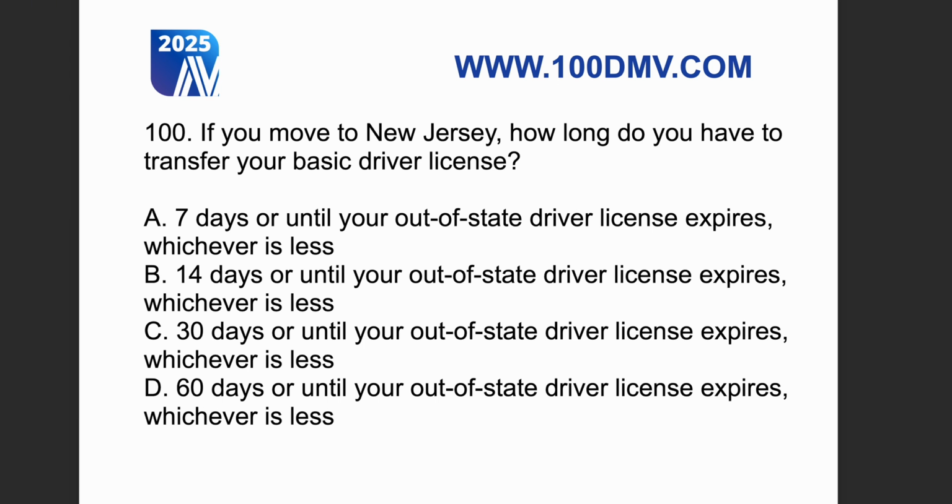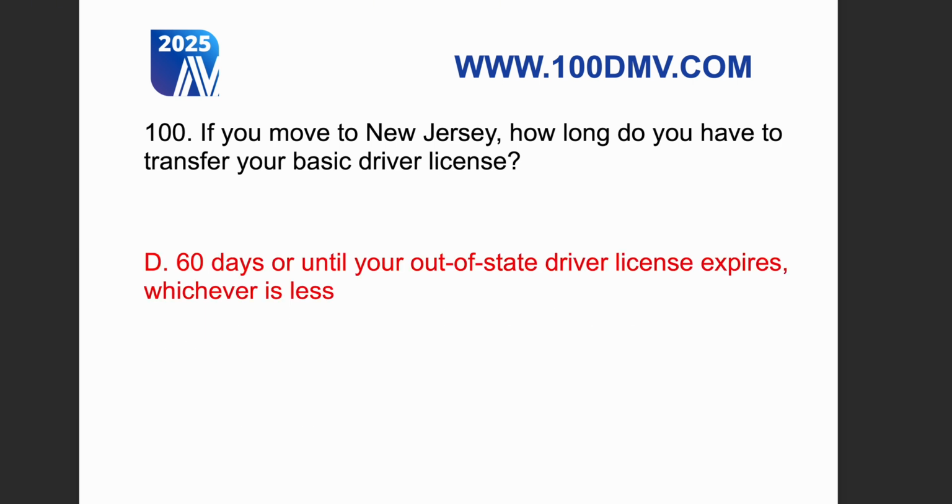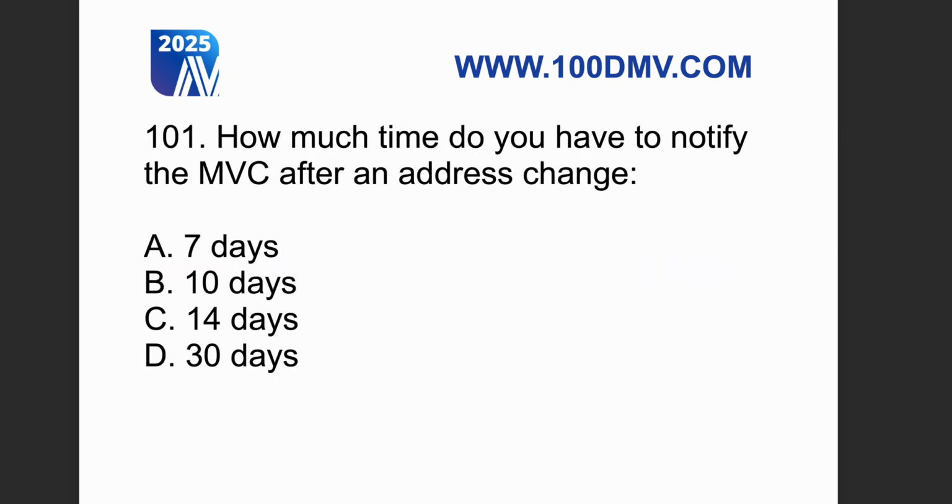A. 30 days, or until your out-of-state driver license expires, whichever is less. D. 60 days, or until your out-of-state driver license expires, whichever is less. Correct answer? D. 60 days, or until your out-of-state driver license expires, whichever is less. 101. How much time do you have to notify the MVC after an address change?